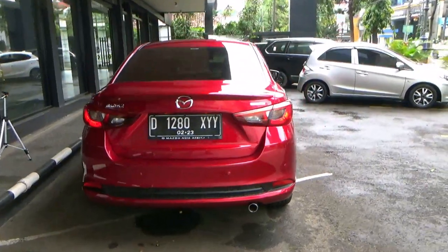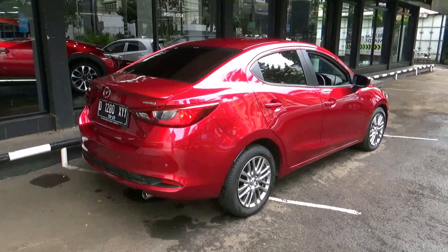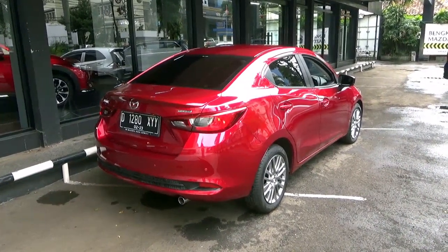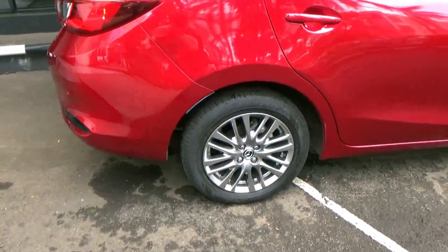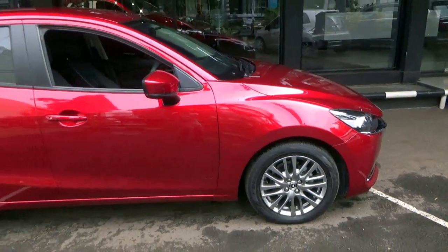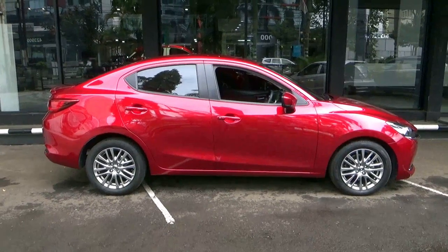The Mazda 2 Sedan, member number 4 of Indonesian small sedans. With more than 300 units sold in Indonesia since last August, would I go for a hatchback or a sedan for a Mazda 2 for the exact same price? I choose the sedan over the hatchback because it looks better from the rear and has more boot space.